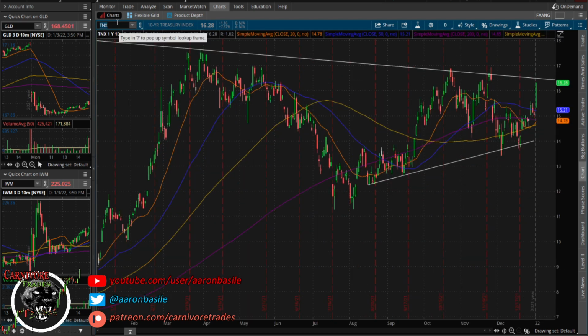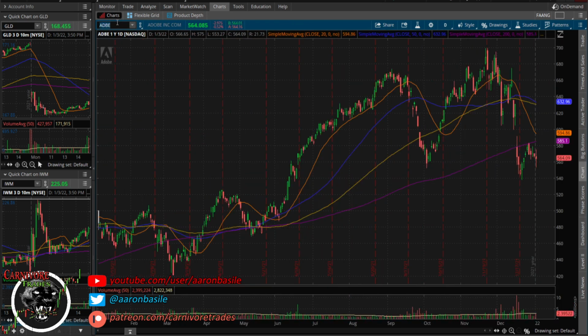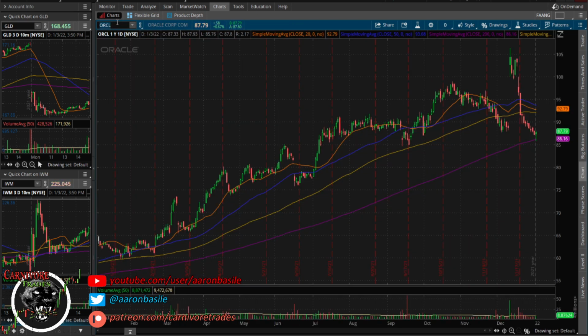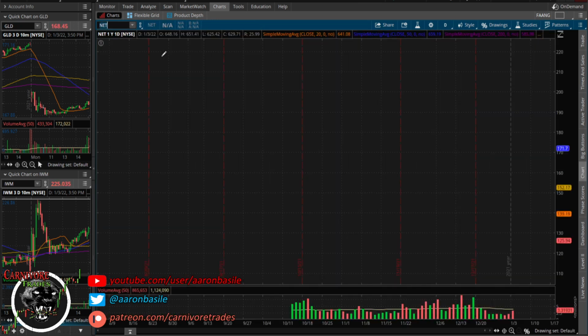But even there was weakness in other tech areas today. For instance, cloud software, IGV here, down over 1%. Adobe, down 0.5%. Oracle was down pretty big at one point, but did rally back, hit that 200 moving average, was very oversold. Actually considered this for a possible long at one point. I wanted to see it flush out a little bit more, but getting a bid now off of that 200 moving average. You see ServiceNow down 3%.